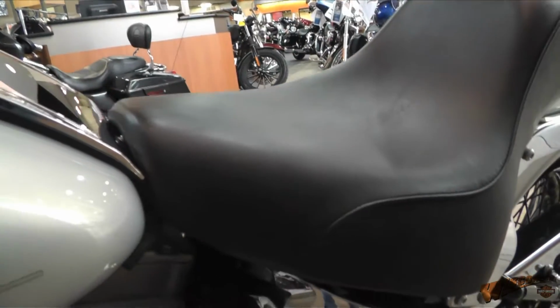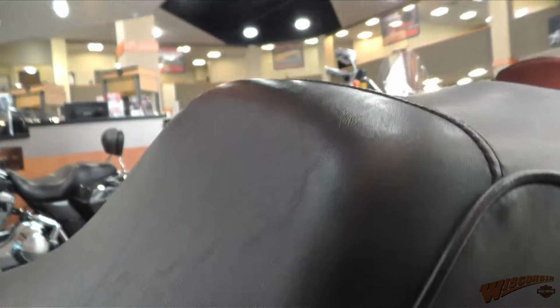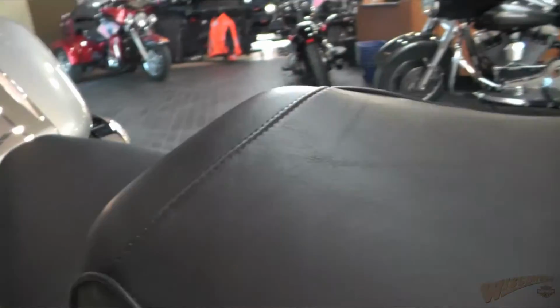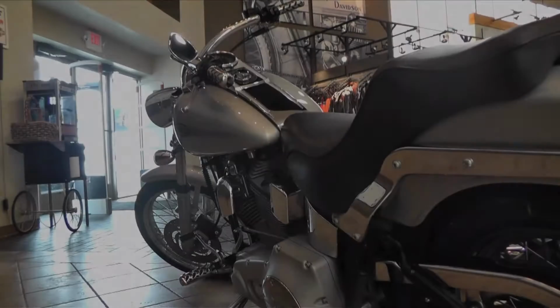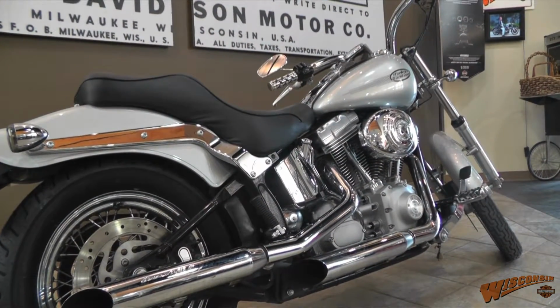Note the nice deep bucket on the seat and a spacious passenger pillion. The nice clean lines of a Softail Standard fuel-injected motorcycle, ready for you to ride today.